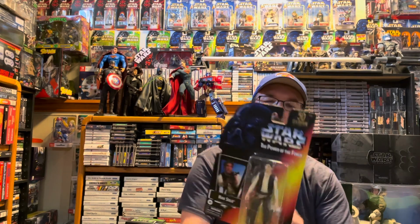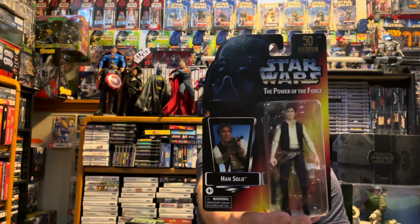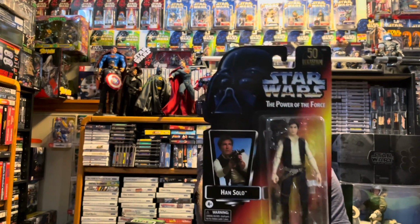All right, next I got this from Hasbro Pulse. It is a 50th anniversary Lucasfilm figure. It's the Power of the Force Han Solo, which is really cool. I've already got the Luke. I showed him a couple weeks ago. I love the way these look with the Power of the Force card.